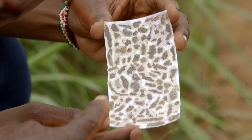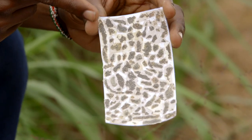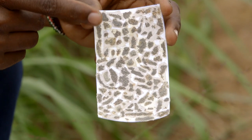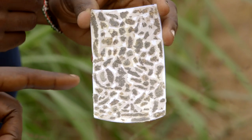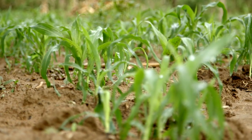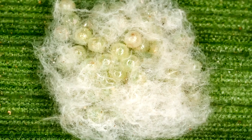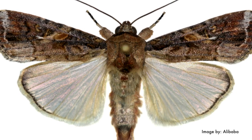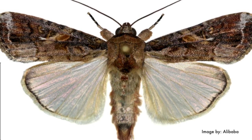Wow. This is the card. You can see, these are the parasitoids. So this card has approximately 10,000 to 12,000 parasitoids. Okay? So we release these parasitoids at 2 to 3 weeks maize. But we have to first of all scout for the egg masses of the fall armyworm or the presence of the female moths, so that we can be sure that once we release these parasitoids in that field, they will be able to find the host and they will establish.